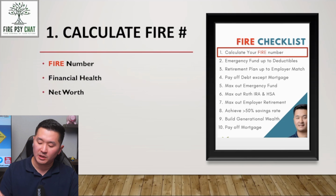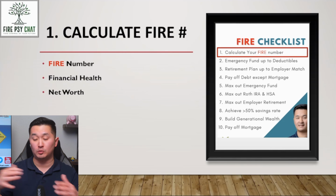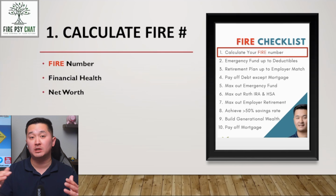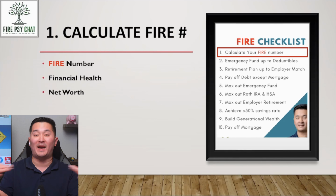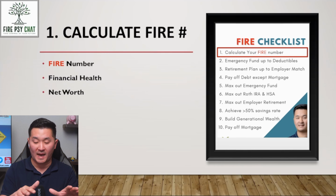On your net worth statement, you want to see if you have too much real estate or too much cash. Maybe you have too much in your retirement and not enough in cash. You want to see if your net worth is actually balanced and not lopsided with one category more than the other.